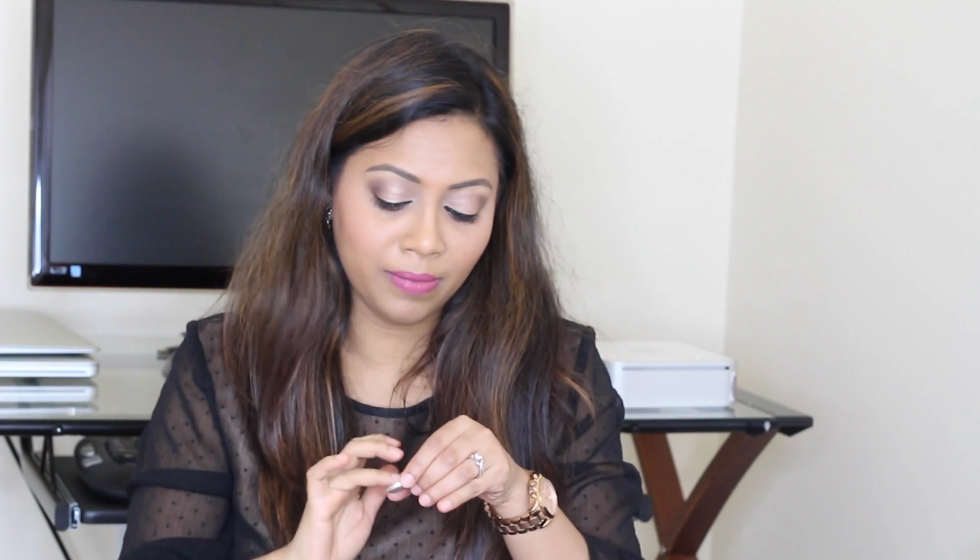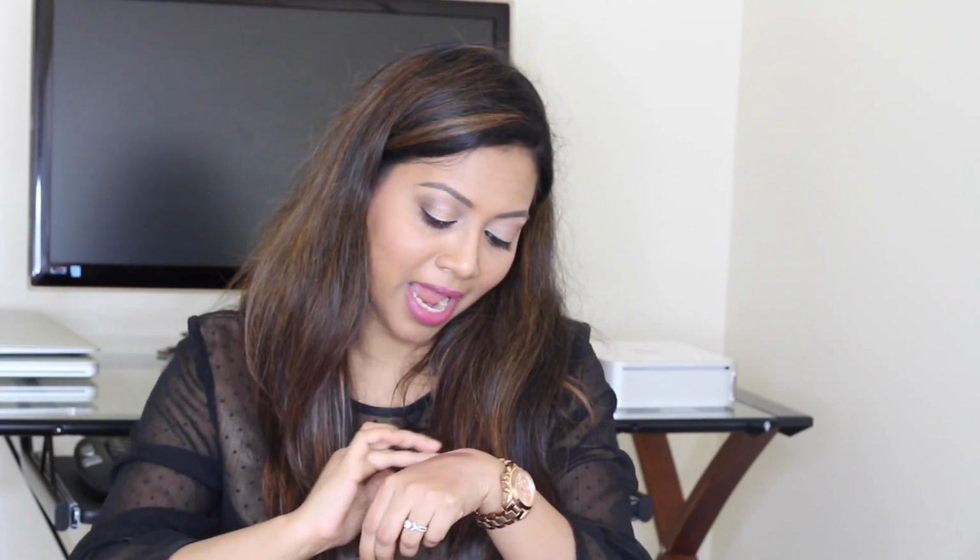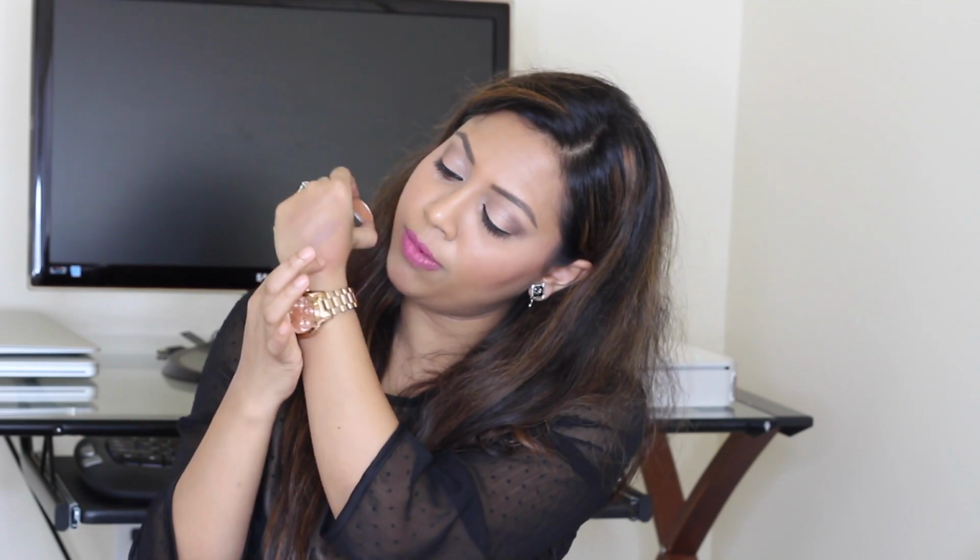So Texture, when you look at the pan, looks like it has some shimmer to it, but when you blend it onto your eyes, it looks like absolute matte. So it doesn't have any shimmer when you are blending on your eyes. It's just on the pan. So here is Texture. I don't know whether you guys can see, this is Soft Brown and this is Texture. I like both of them.